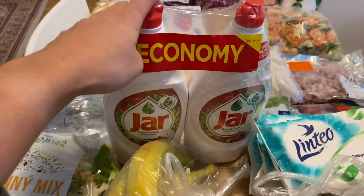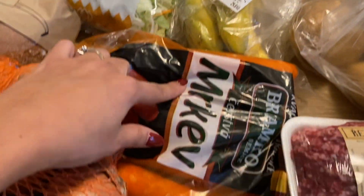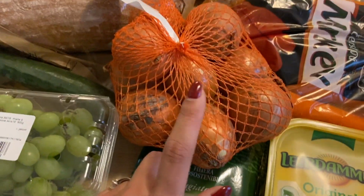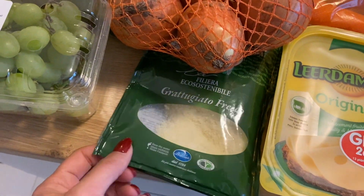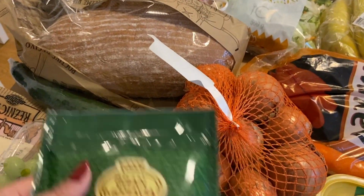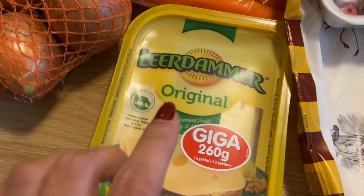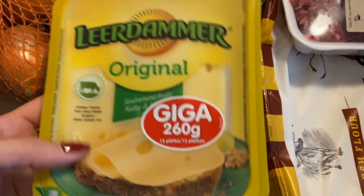Here we have some jar. It's just for dishwashing. And some bananas here. We have here some carrots as well. I was gonna say apples, no. Some onions that we were out of. We have here some fresh Parmesan cheese, super small bag, but it's very hard to find big bags here of all this grinded cheese. We have here super big giga, you see, giga, 260 grams of original normal cheese.